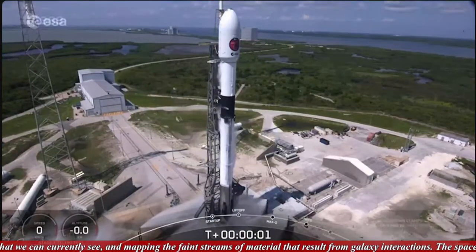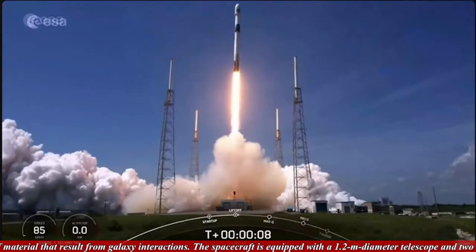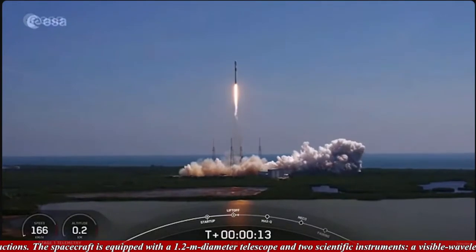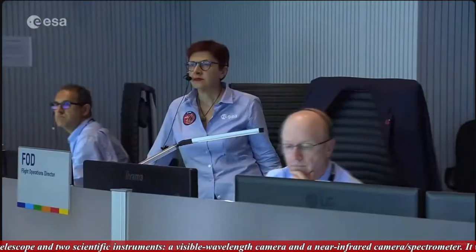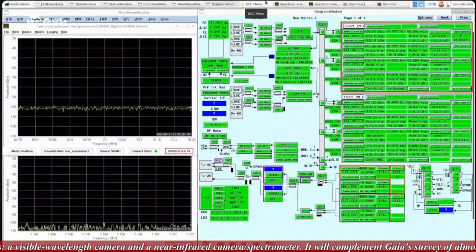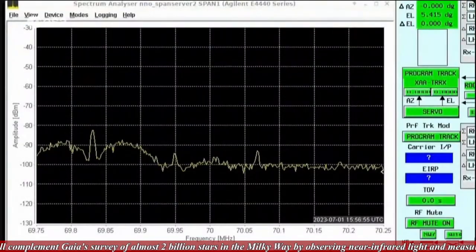3, 2, 1, ignition, liftoff. Vehicle is pitching downrange. All positions loaded. We have a signal from Euclid in space.